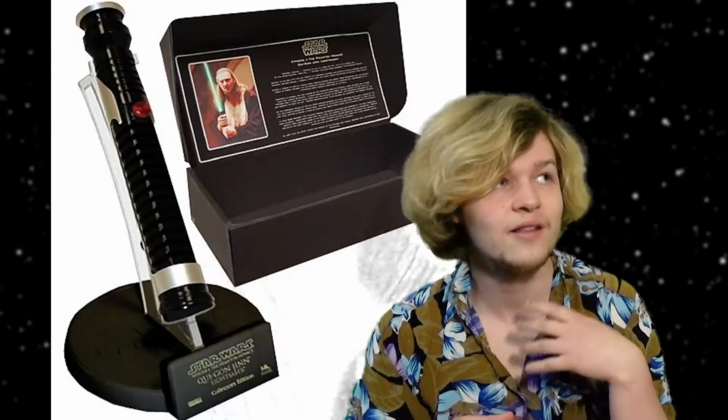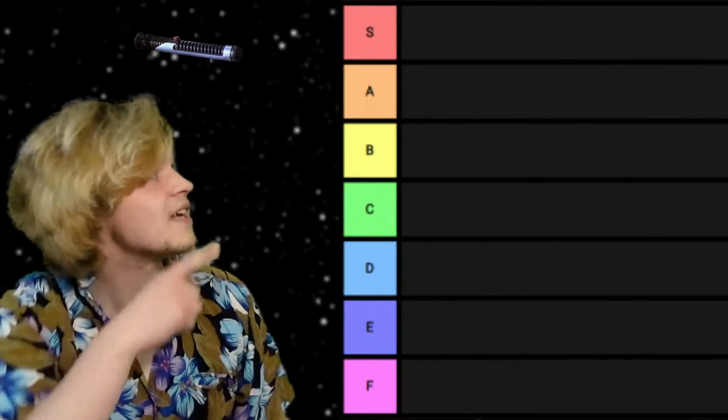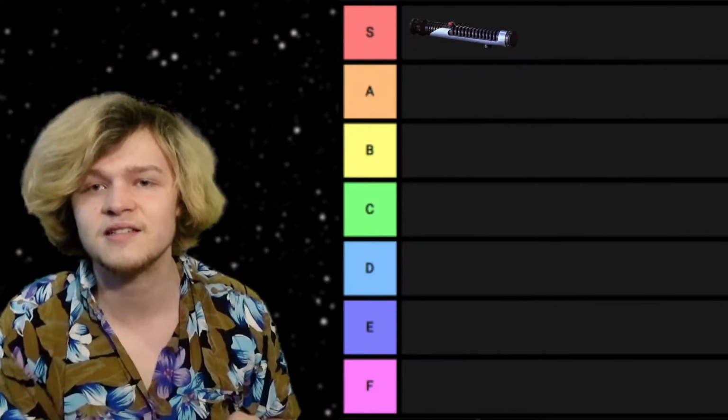Whether you're holding it with one hand or two hands, or the replicas, or even the shitty plastic versions that they sold for like $7 at Walmart, when you pick up that saber, it is like the best saber that you've ever felt in your life. Put that in S. That deserves to be an S tier lightsaber.